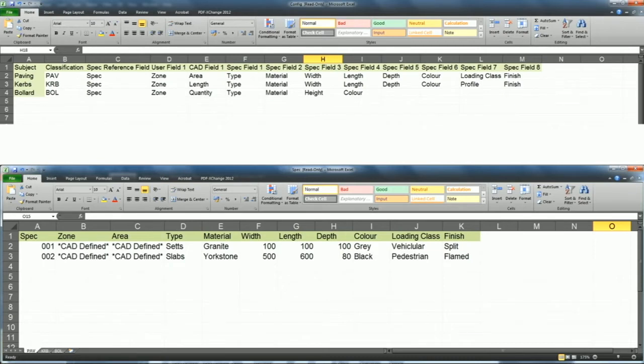Paving was all one category, regardless of whether it was natural stone or concrete, slabs or blocks, as that would all have still the same thickness, height, depth, the basic dimensions. But curbs had a different set of data that was required.